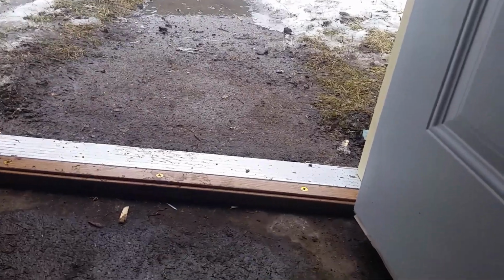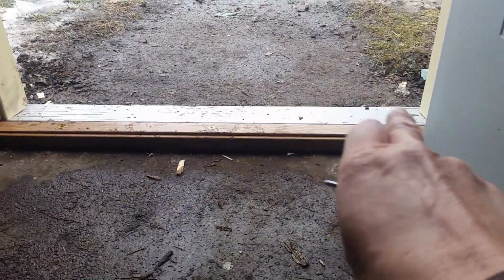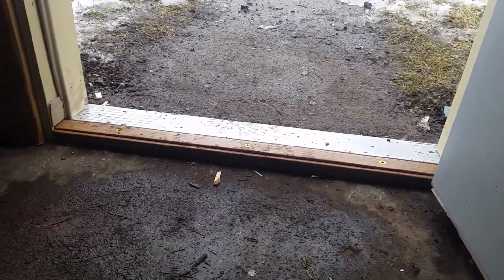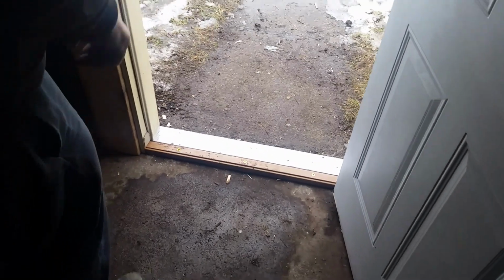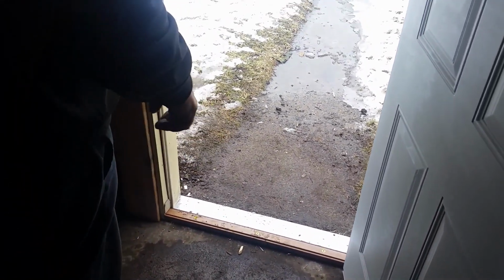A tip that he told me is he put shims under the door. This piece right here is like a composite material, some type of poly coated. Ours at home had a big gap right there from kind of a ramp going into our garage. He shimmed that so that it's not in direct contact with that concrete and setting there, and then hopefully that will help keep some of the water and ice out.